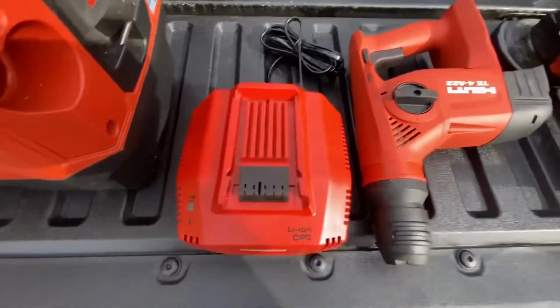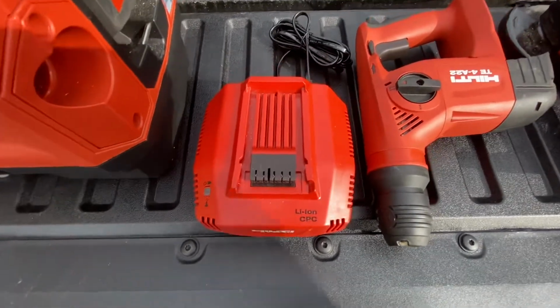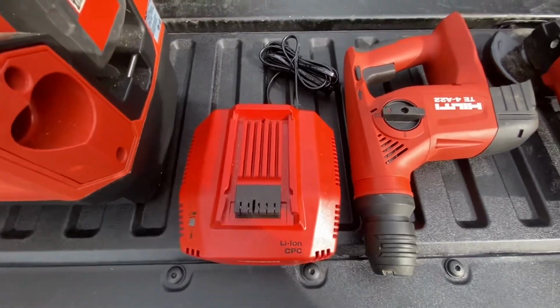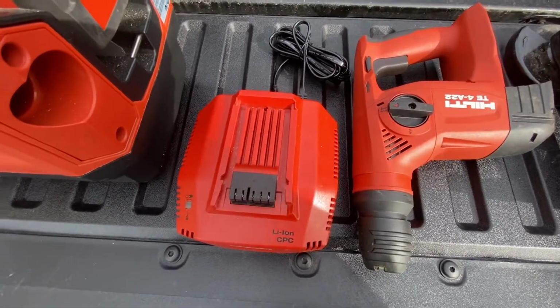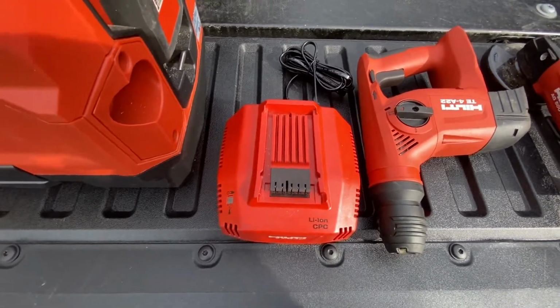I highly recommend rapid charging for your batteries. There's nothing worse than having to wait on the old NiCad batteries. Being able to charge your battery to full in 15 to 20 minutes, you can't beat that.